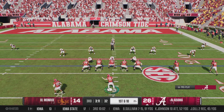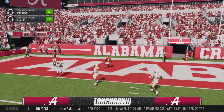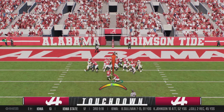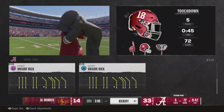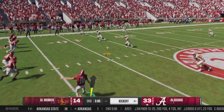Alabama rolling quickly downfield, set up with another first down. Fires to the wideout. He caught it. He gets it in. Touchdown, Bama. They'll try to add another to their lead. And the extra point is good. The lead is 19. Now they'll try to get another possession with an onside kick.